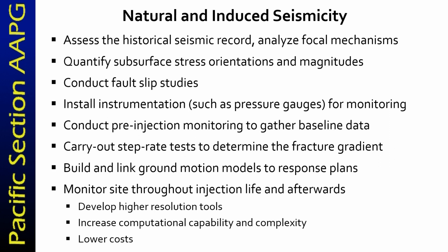So again, these are the things that we need to do to close the gaps between what we know now and what we need to know in order to have successful projects that include safe and affordable sequestration of CO2. So first of all, for natural and induced seismicity, we have to assess the historical seismic record, focus on the focal mechanisms for those earthquakes, quantify the subsurface stresses, orientations, and magnitudes, and conduct some fault slip studies to understand what faults might be critically stressed and have a tendency to move when we inject into the ground.